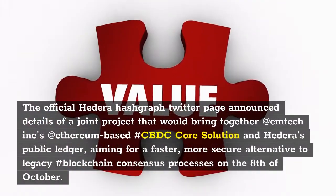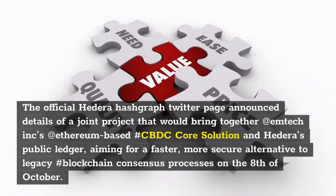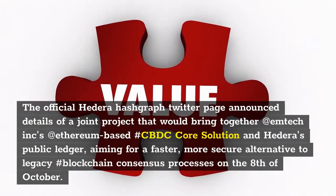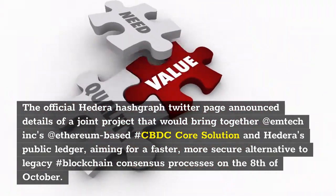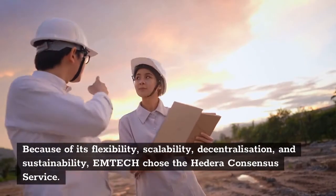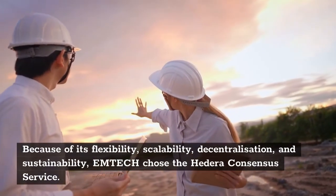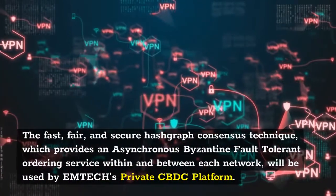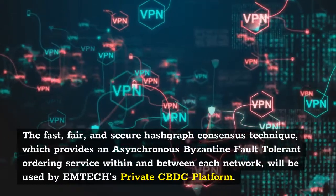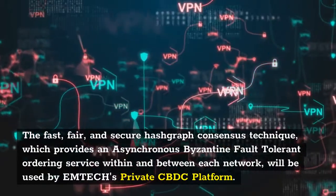The official Hedera Hashgraph Twitter page announced details of a joint project that would bring together Tech Incorporated's Ethereum-based #CBDC core solution and Hedera's public ledger, aiming for a faster, more secure alternative to legacy #blockchain consensus processes on the 8th of October. Because of its flexibility, scalability, decentralization, and sustainability, Tech chose the Hedera consensus service. The fast, fair, and secure hashgraph consensus technique, which provides an asynchronous Byzantine fault-tolerant ordering service within and between each network, will be used by Tech's private CBDC platform.